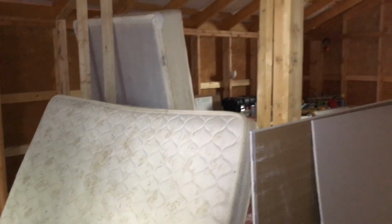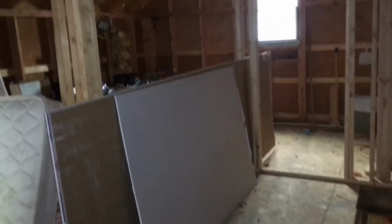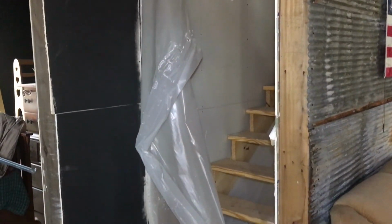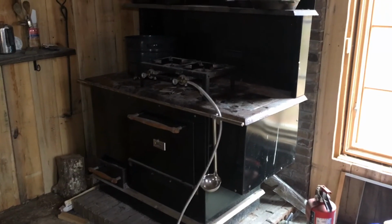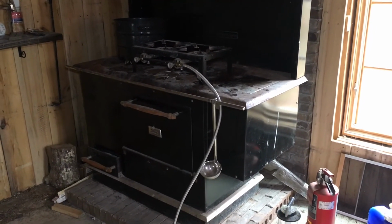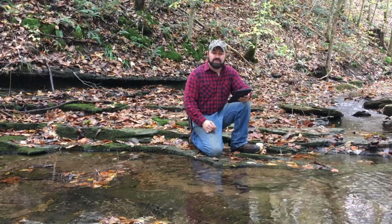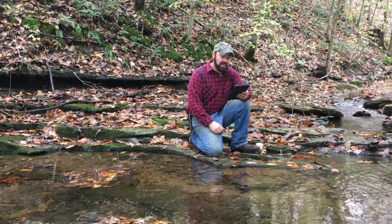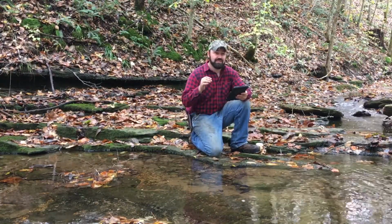Now, I did take clear sheet plastic and cover up the staircase and the bottom of the stairwell to try and keep as much heat as I could downstairs, but that still didn't cut it. Even with the Pioneer Maid wood cook stove, which is rated to heat around 2,400 square feet, it just didn't keep me comfortable. I mean, I survived down here, but it was not pleasurable at all. So if you want to live comfortably in your off-grid cabin or house, you need to insulate it very well.